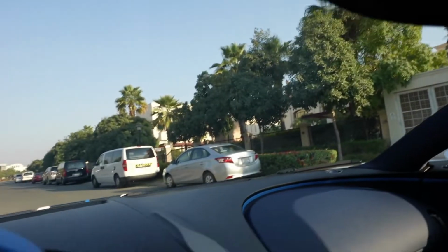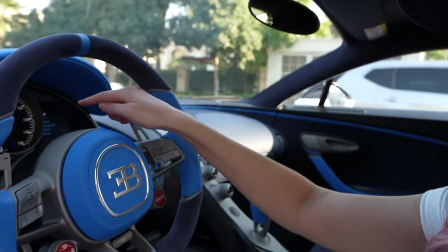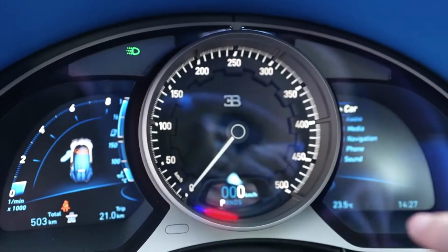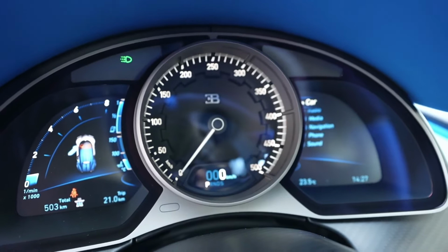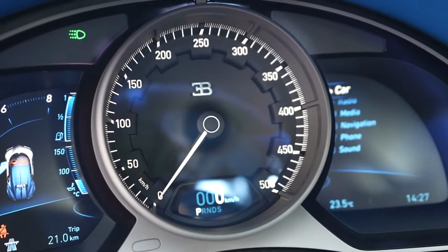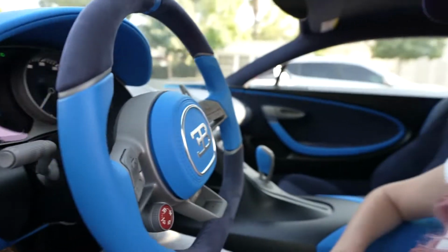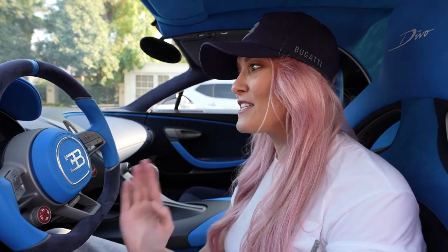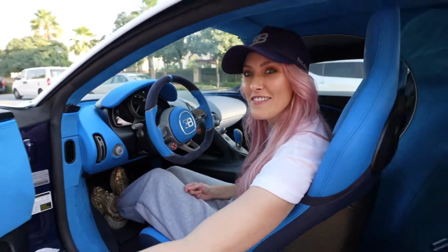I love that view. Now, what is super cool here is look on your speedometer. It goes all the way up to 500 kilometers an hour. On what car do you get to see that? That is so freaking epic. So the top speed is actually limited to 380 kilometers an hour, but you know, it has the potential to actually do that 500 kilometer an hour. Okay, this is the moment.